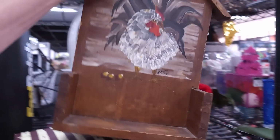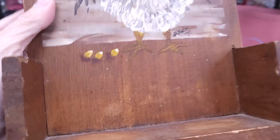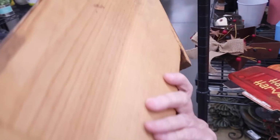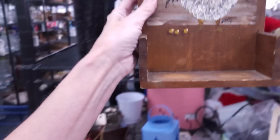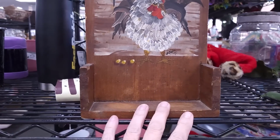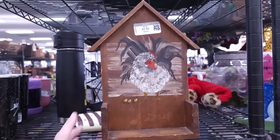All right, what are you? You are a hand-painted 1975 chicken. What else would have been on this? Because I see where there's some pieces missing, but I'm like, okay, what else could I make a scene on this? I could make a little farm scene or something with this. I could do it for $3.99. I'm going to.